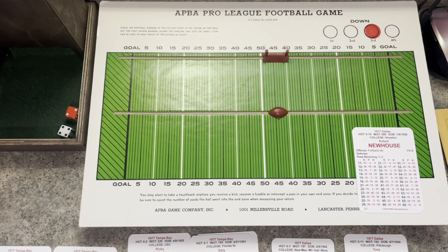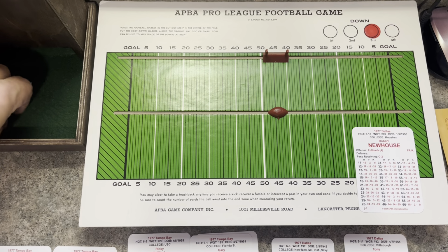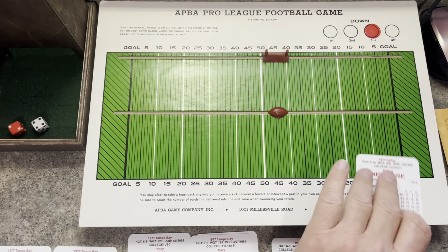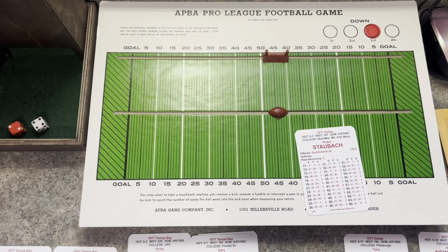All right. I think we're going to try a short pass. No audible. 24, the short pass is going to be intended for Preston Pearson out of the backfield. So Staubach, 3rd and 5.